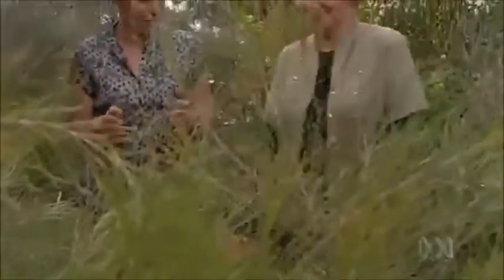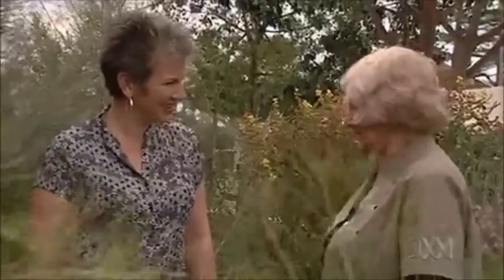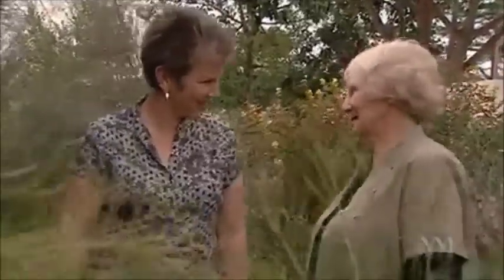Thelma, it's quite hard to believe that we're actually in the front garden of a house on quite a busy road, and yet it feels like we're in the middle of the bush. Yes, I guess so, but there's lots of kilometres between many of these bushes, Sophie, from all over Australia.